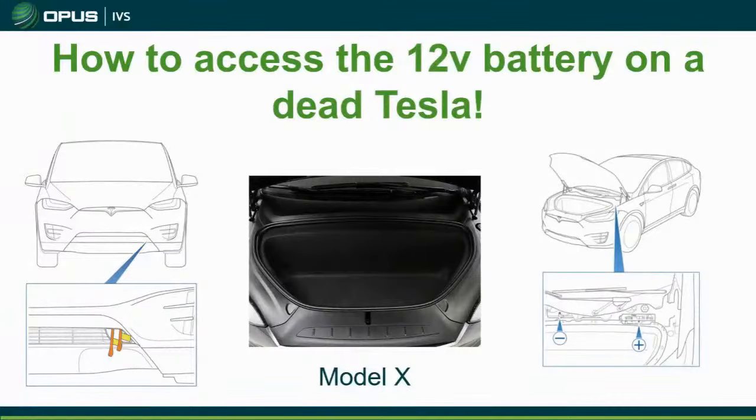Once you've got the frunk open, you just remove this little piece right here, and then you will have access to your jump post. And then there is a grounding post over to the right, just underneath the passenger wiper blade. That will give you enough power to get the auto front doors open on the Model X.